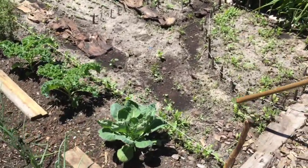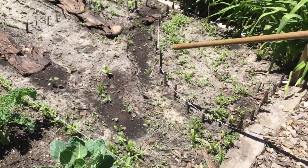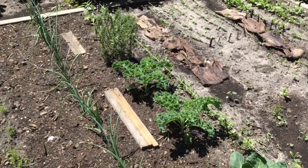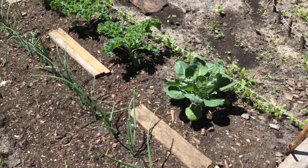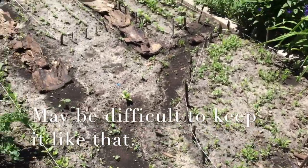You notice here somebody's gone to great effort to arrange their garden. They have almost a little village down in here, and it's cute. Good luck with it, okay? Why? What do you mean good luck? Well, it's going to be fine, but maybe difficult to keep it like that once it starts growing.